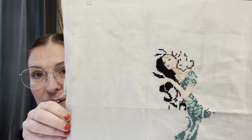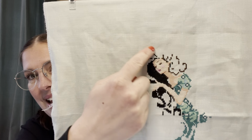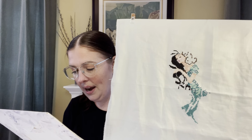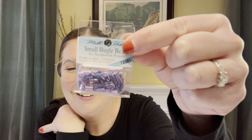But then when I got to her face and started to do her hair, this is all black right in here. Just starting to start the brown and come back down. But yeah, it's gonna be amazing. There's brown and some golden colors in her hair. So many beautiful beads. I haven't ever stitched anything that has bugle beads before, but there's some in her hair, all through her braid and down, these beautiful purpley, oh, they're gorgeous, bugle beads.